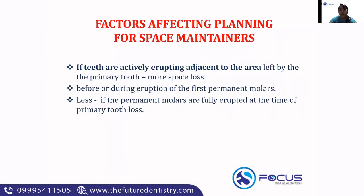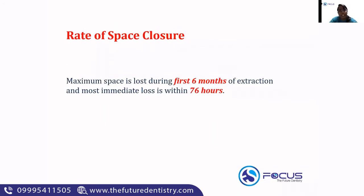Now, the next important point is again an important MCQ question for your NEET exam, your AIIMS exam, your INI-CET exam, everything. The maximum space is lost during the first 6 months after extraction of the primary tooth, and the most immediate loss is within 76 hours after the extraction. Okay, keep this in mind. It is very, very important for you.